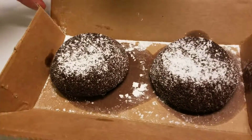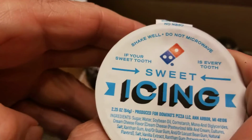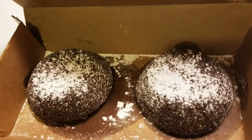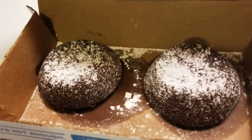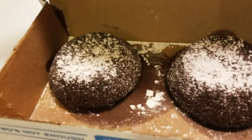Wow, how cute. We're going to try this first. Oh, darn. Yeah, we kind of have to because they're lava cakes. We got an icing now. You had to order that separate. It doesn't come with it. I wish it did. But, ooh, look at that icing. That's icing, all right.